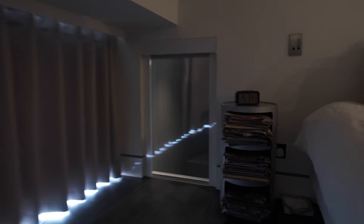See, this is what's nice. When you've got your guest room and your mum comes around, she's like, oh, I'm tired. But she can still see what's going on. Just peeking.